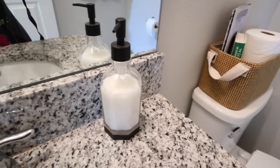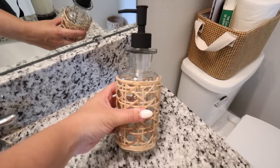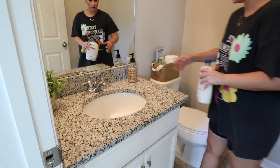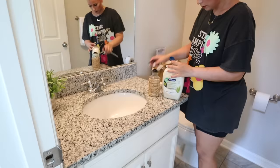I did pick up this soap dispenser several months ago, and I'm just now finally getting around to filling it. I just love how it matches the woven trash can that I have, kind of ties this space together. I went ahead and bought this refillable soap dispenser bottle from Target. I love the white soft soap. It is super moisturizing, and I just love the pearly white color of it. Of course, I overfilled it and had to wash my hands 10 times because that is real life.